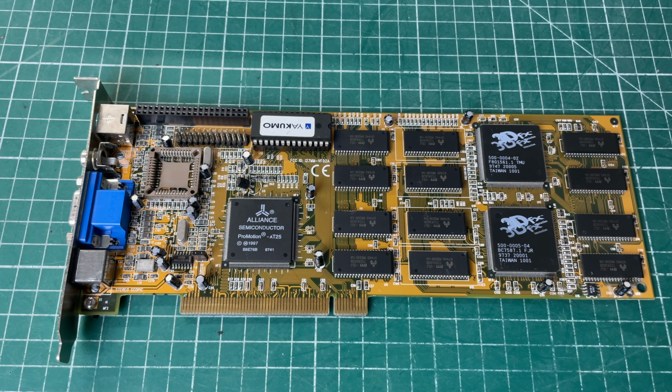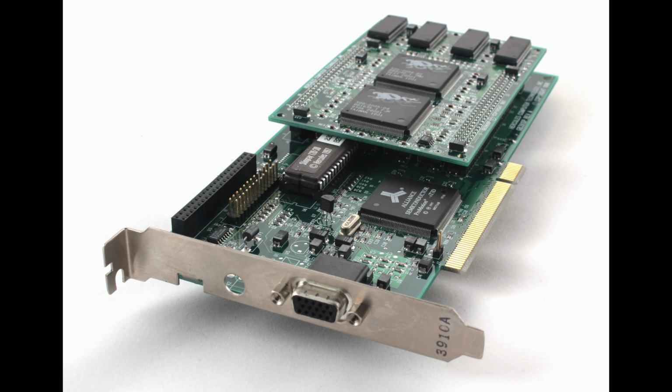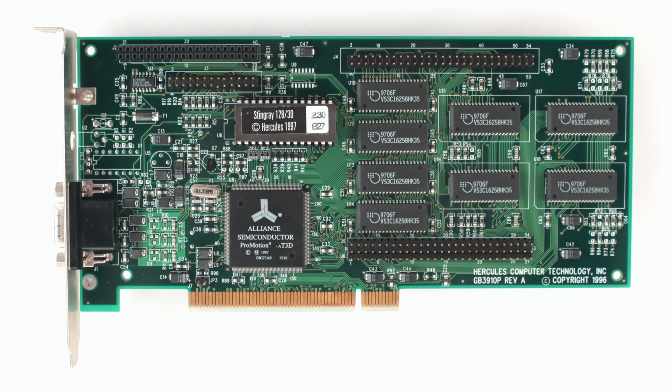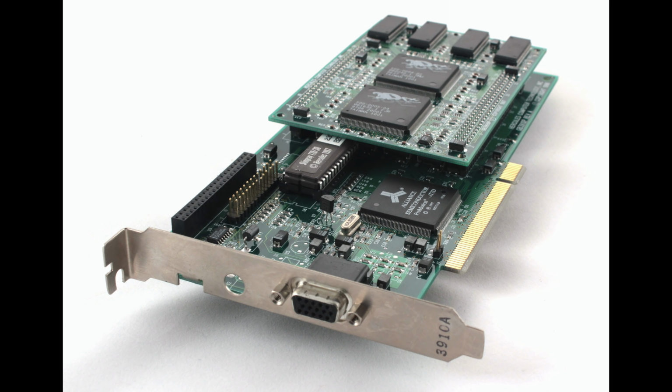Now, there are a couple of different versions and different vendors that produced these Voodoo Rush cards. The one that you're seeing here is what is called a single planar card, meaning that everything is on the same card, both the 2D and the 3D part. Other vendors like Hercules came up with the Stingray 128 3D, which followed a dual planar system, where you had one card which was basically responsible for the 2D part, and then an add-on card that clipped onto the video card would provide the 3D part.